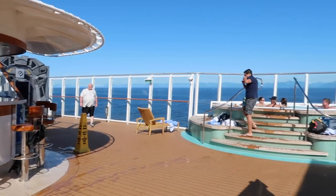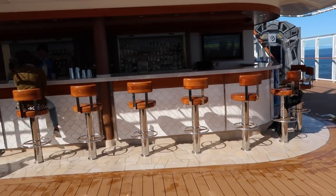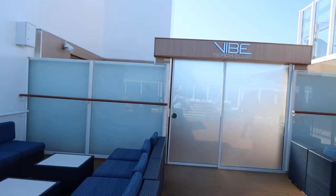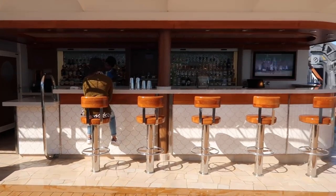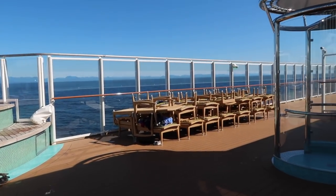We are up on deck 19 now, and up here we have hot tub and we have Vibe Beach Club. Vibe Beach Club was not opened up this week because nobody's gonna use a beach club in the cold. And this is the first time I've actually seen this bar open. But during warm weather cruises, it will be. And a very nice sun deck.